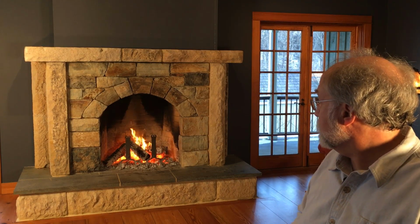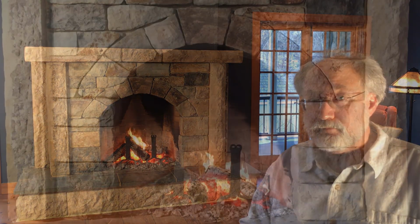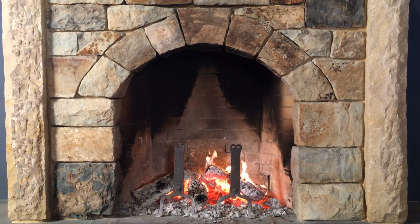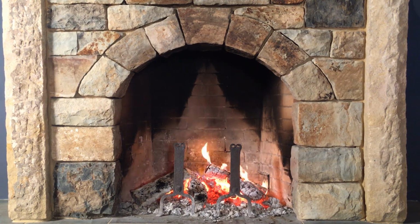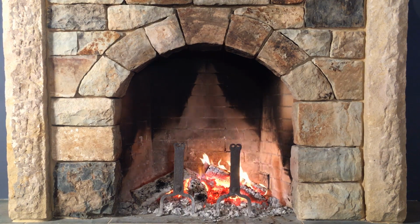The next thing we notice about the fireplace, first of all, let me comment about the stone. When it comes time to build the fireplace, you want to use the best stone you can find. When I get my stone delivered to the site for the chimneys and the foundation, I always select the absolute most attractive pieces of stone to build the fireplace out of. You don't want to build your fireplace out of scrap. You want to build it out of your choice.